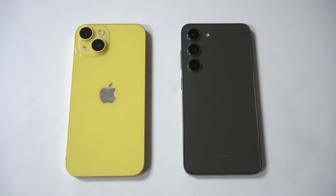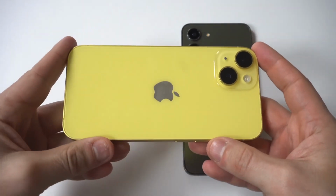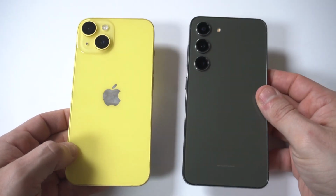So I'm going to be doing a comparison with the yellow iPhone 14 versus the Galaxy S23. Now, I've had this yellow iPhone for a couple of weeks. I've had the S23 for a little bit longer than that. And I got to tell you guys, the S23 was a bit of a disappointment for me, for the fact that it's really not much different than the Galaxy S22. There's some minor differences, but not a whole lot.